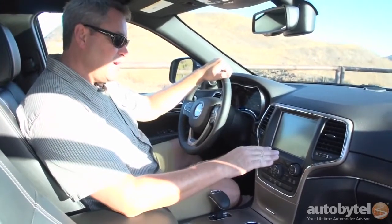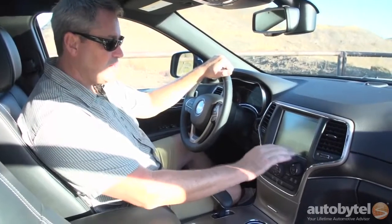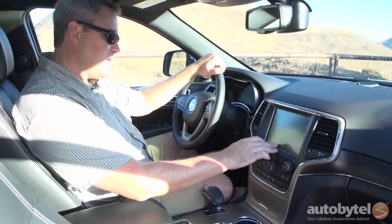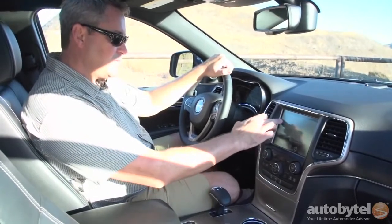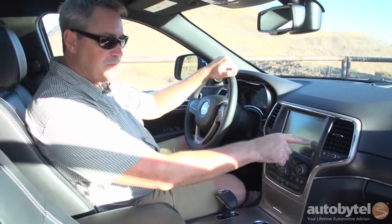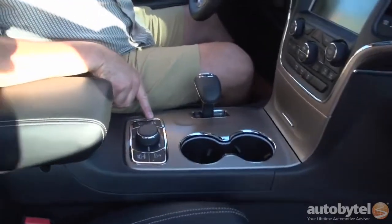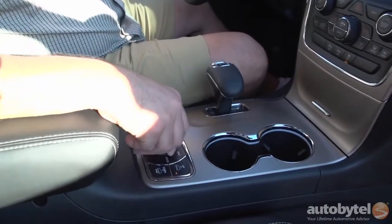It is resistant to fingerprints. It's got really simple controls. Basically, your main menu's here. The screen is really responsive to touch. It's easy to sort through the different screens and menus. The navigation map has plus and minus to zoom in and zoom out. There are no menus you've got to sort through. It's even got a little speed limit display for whatever road you're on. Select Terrain controls are here on the center console. This is where you can engage four-wheel drive low. You can spin it to the different settings that are available.